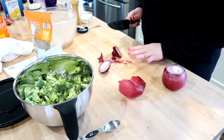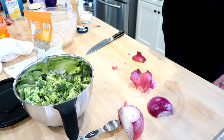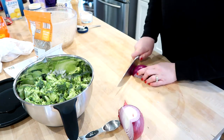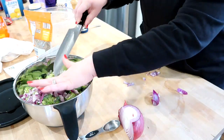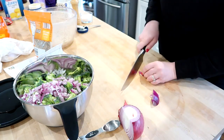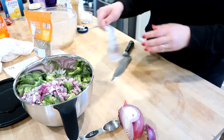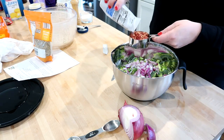Next, I'm going to chop up some red onion for the salad. I'm probably only using about 1/4 of this red onion, and I will reserve the other part of it for another use. I chopped this pretty fine, into as fine of pieces as I could, just because I didn't want huge chunks of onion in the salad, and added that. If you don't like raw red onion, you could also use green onion. I think that would be really good, or shallots would be good as well.